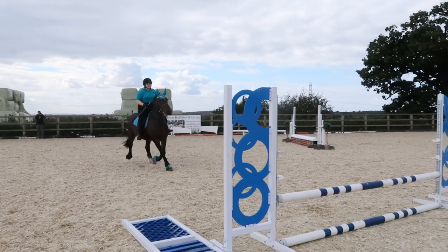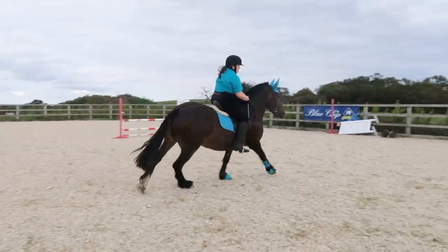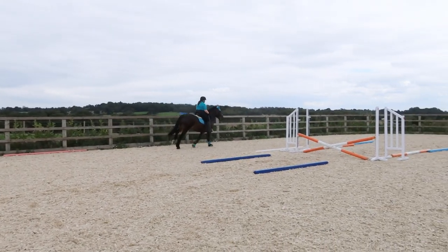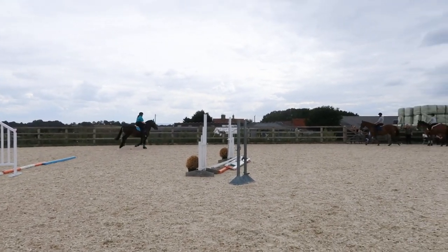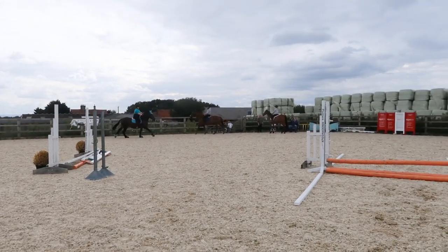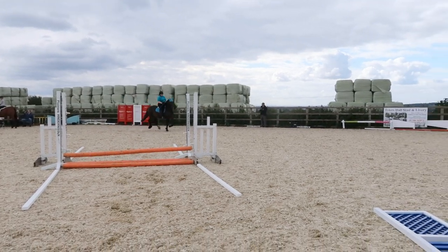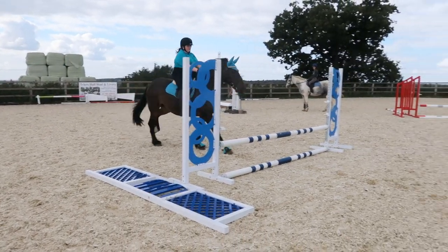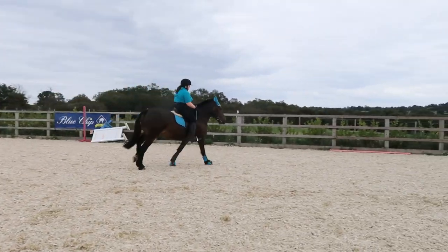A little bit wiggly into there, but we did it. And then here I kept the canter going. Did I keep the canter going all the way around? I think I might have done this time. So yeah, just planning to come over that blue and white again, but from a canter. And I was really pleased with this because I haven't cantered into a fence for a long time, especially not a straight, and I know it's small, and she's such a good girl. That was really nice. I was really pleased with that.